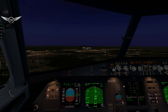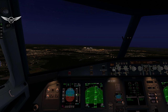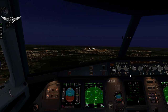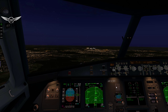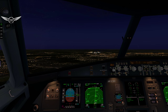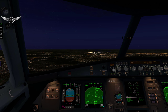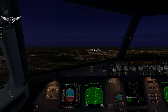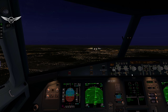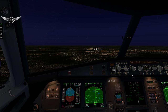Localizer is active, and we have intercepted the localizer, so we'll wait for the glide slope to activate, and then basically capture. Right. Autopilot 2, cross check. Okay, gear down. Gear down. Final approach speed, that's 141 plus 5, that would be 146. Speed check, flaps full.